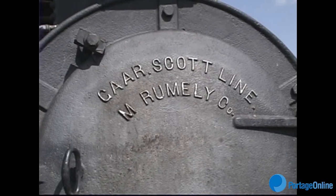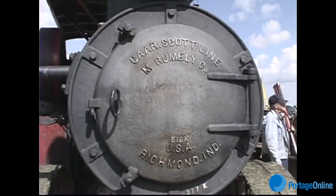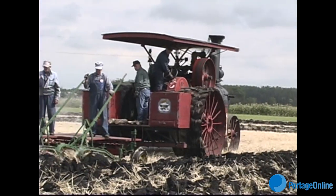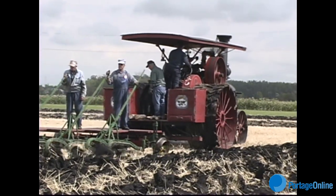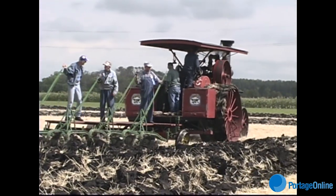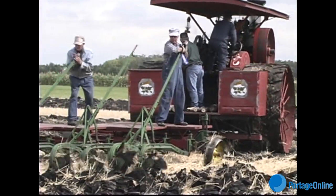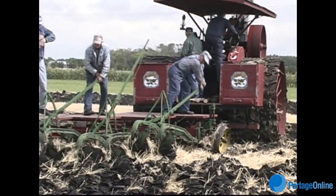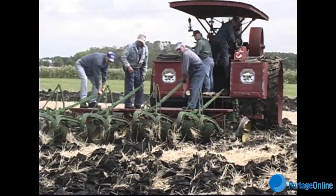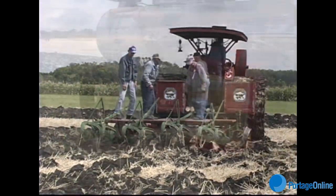It's a 25 horse, they call it. Written on the steam chest cover, it says 25 horse. And people think, well, that's horsepower, but I don't necessarily think that's true. I think what they meant in that era was that this engine would replace 25 horses on a farm. I think that's the thought behind that 25 horse. And that's about what it would do. It was just a size designation.